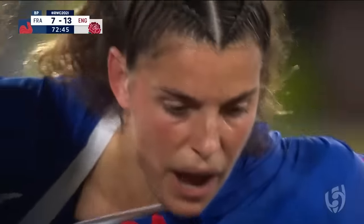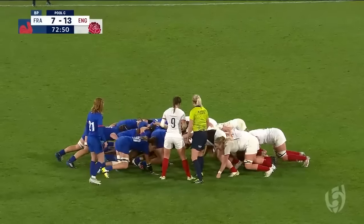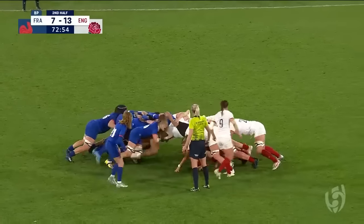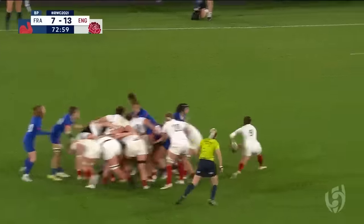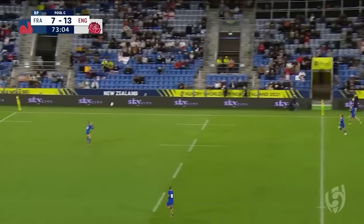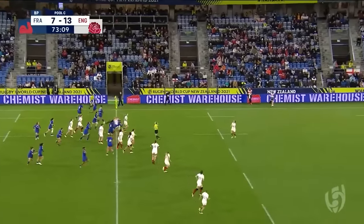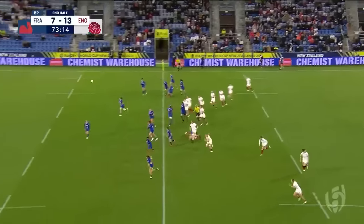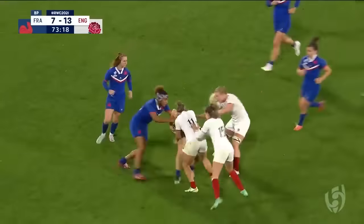Crouch! Bind! Set! Solid platform for Poppy Cleal in the number 8 position now for England. Roland kicks now for England, down to Boulard. Kicks it high, Boulard. She'll chase it as well. She's landed on the floor. Bumped into Poppy Cleal. Nothing there, says referee Joy Neville. It's in behind Grise.